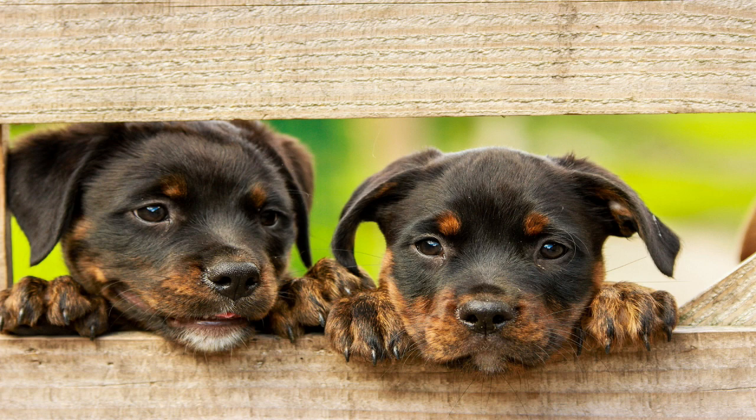It's also important to be aware of your puppy's body language and behavior, as they will often give you cues when they need to go potty. Some common signs that your puppy needs to go include sniffing around, circling, or whining. If you notice any of these behaviors, take your puppy outside immediately.